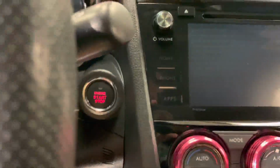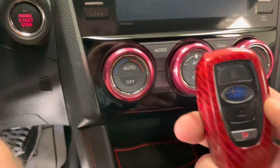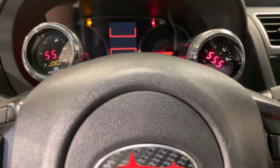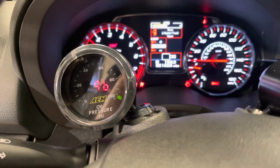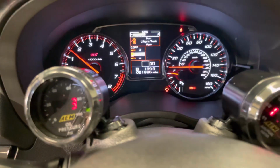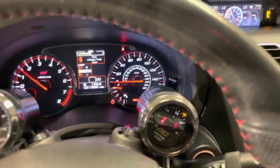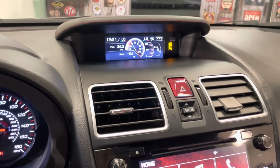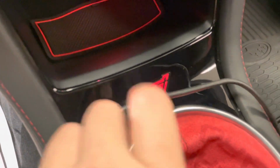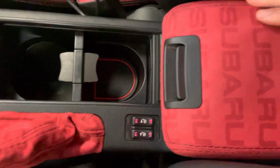And this is a remote, or yeah, keyless start. So we have the key right here. We'll start it up real quick. Awesome oil pressure. When you turn the lights on, this will light up. Cool little feature. Factory heated seats as well.